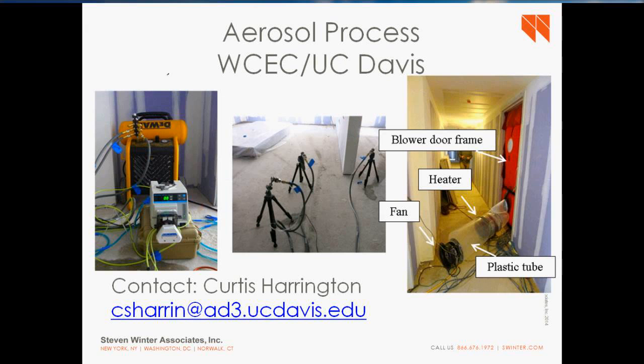So we also think, I guess you could say there's a way to get apartments more airtight, and that's to cheat with some cool gadget. So I got to work with UC Davis and WCEC with Curtis Harrington and Mark Modera there, who are using an aerosol process to seal apartments, and this stuff really works, and it was really cool to be involved in.